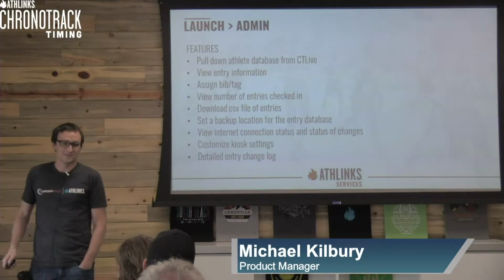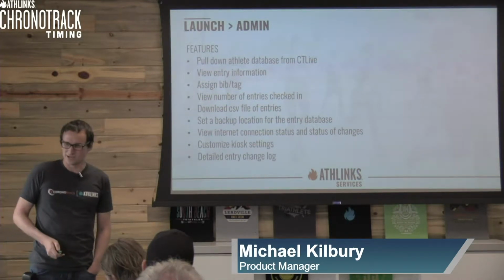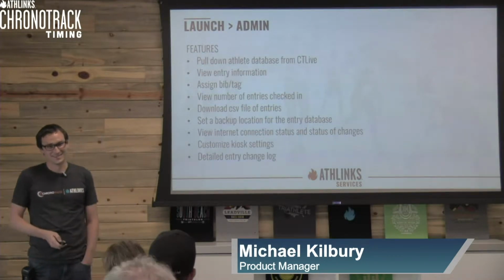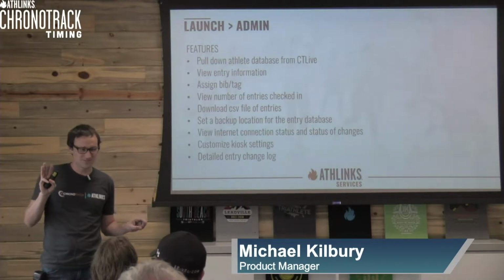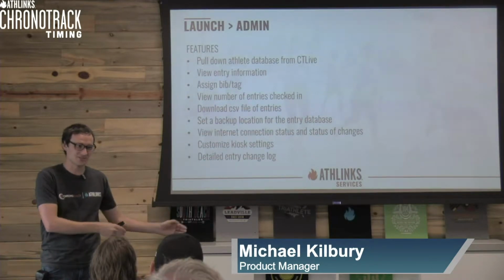How many stations did you set up for the 30,000 today? We had 29 stations. Yeah, 29 stations. So that was crazy. How many routers? We had 3 routers.